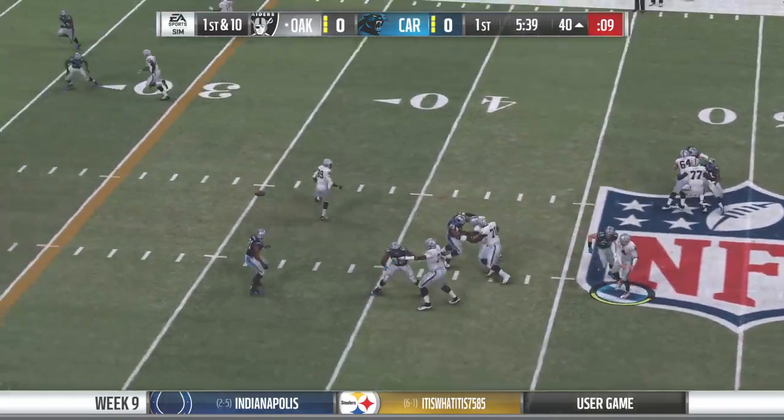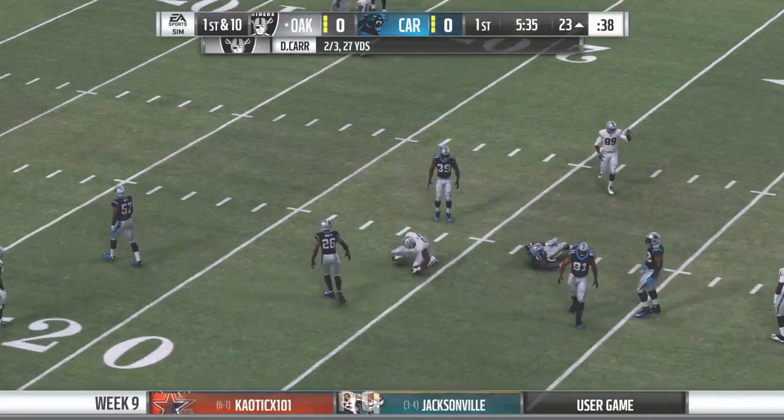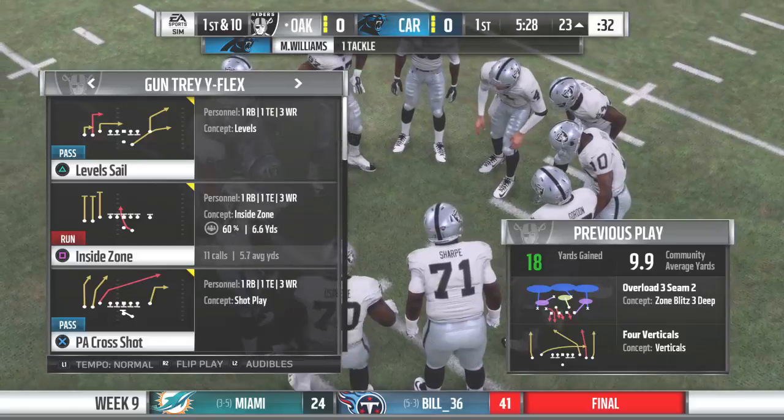On 1st and 10, here's Carr. Over the middle, it's Jared Cook. And brought down, but not before they're inside the 25. Solid gain of 18 and a Raider 1st down.